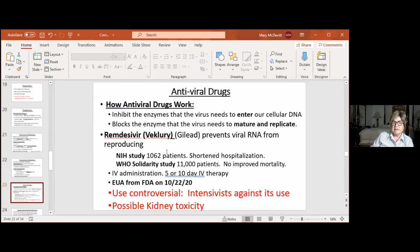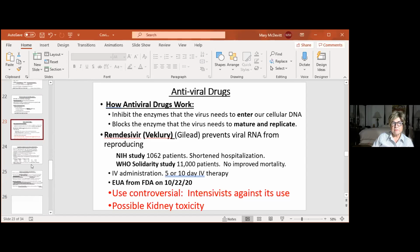The first NIH study looked promising and had 1,000 patients, but it was only measured to shorten hospitalization. A World Health Organization study recently reported that there was no improved mortality. It is given IV for 5 or 10 days, and its use has become controversial. There were recent reports by intensivists. These are doctors who work in the intensive care unit taking care of these patients, and they came out with a statement that they are no longer using it in the intensive care patients. And there was some concern about kidney toxicity with the drug.